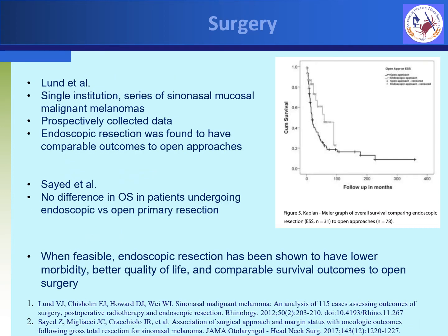When it comes to endoscopic resection, Lund et al., in their single institution series of sinonasal mucosal melanoma, showed that endoscopic resection had comparable outcomes to open approaches. Syed et al. had similar findings that showed no difference in overall survival in patients treated by an endoscopic approach when compared to open resection. Evidence points that when feasible, endoscopic resection has lower morbidity, better quality of life, and comparable survival outcomes to open surgery.